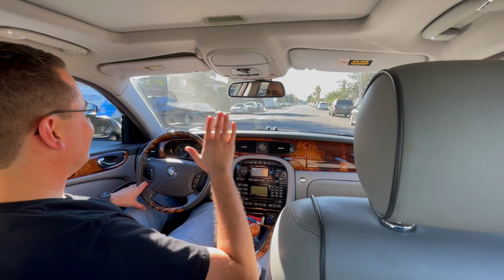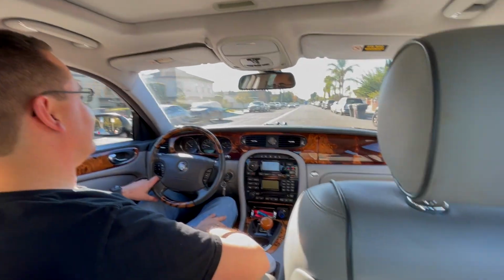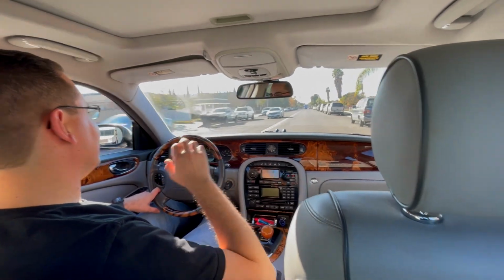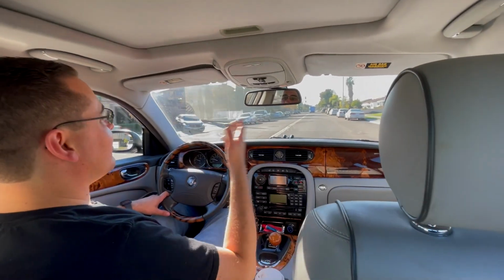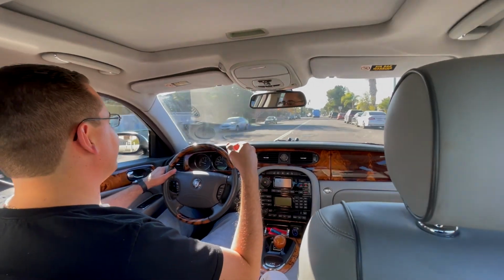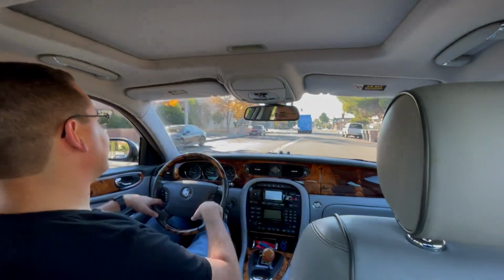Man, the throttle's a bit, I don't want to say jumpy, but when you push it down, you go. Yeah, it's on sport mode right now. Oh, that's why. Can I turn it off? Yeah, turn it off. Sport mode is fun, but I kind of just want to see what this is like. If I have old ladies in the car, I turn sport mode off.